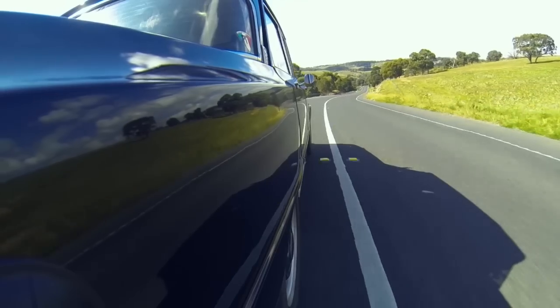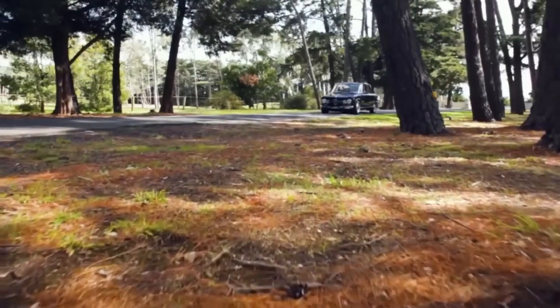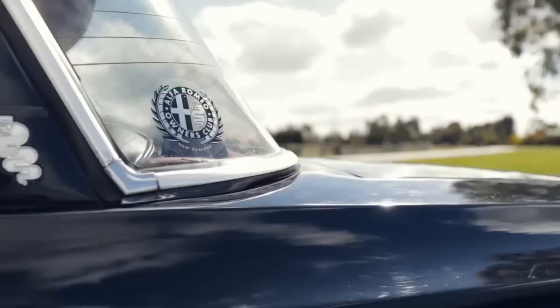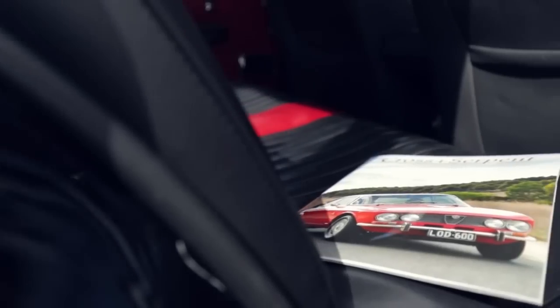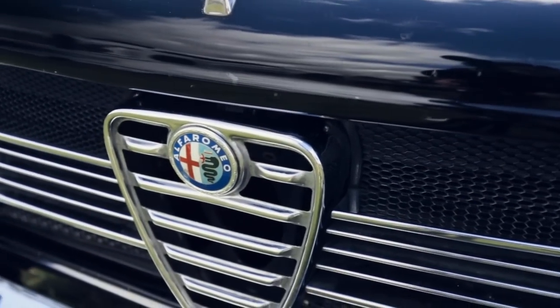I've been a Shannons member for 6 or 7 years now, and the service was great. Can't speak highly enough of the service that they provide. In the early 80s, I joined the Alfa Romeo Club here in Melbourne, and I've been a member ever since. I currently edit the club magazine, Cross and Serpent. The club is very active and still growing.